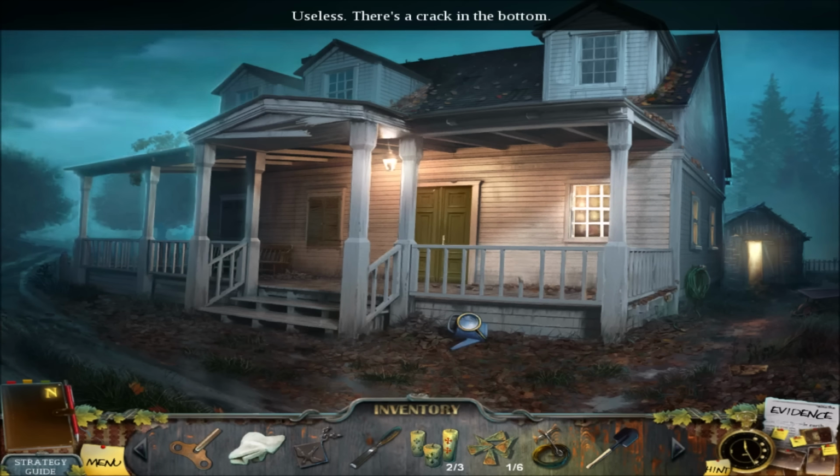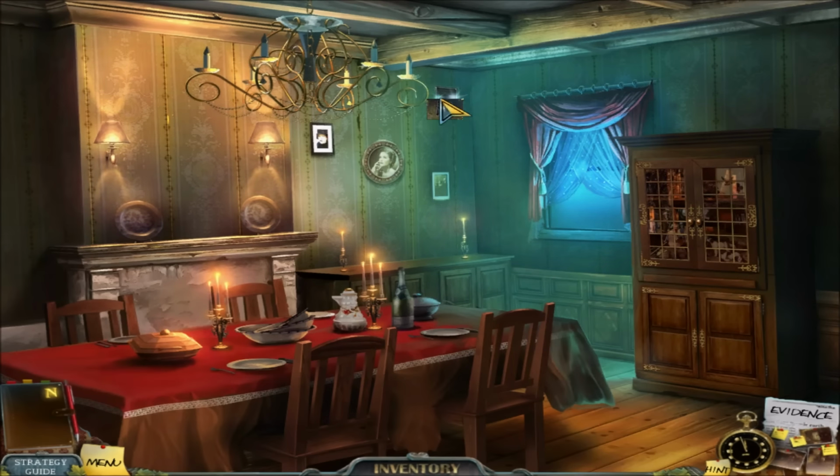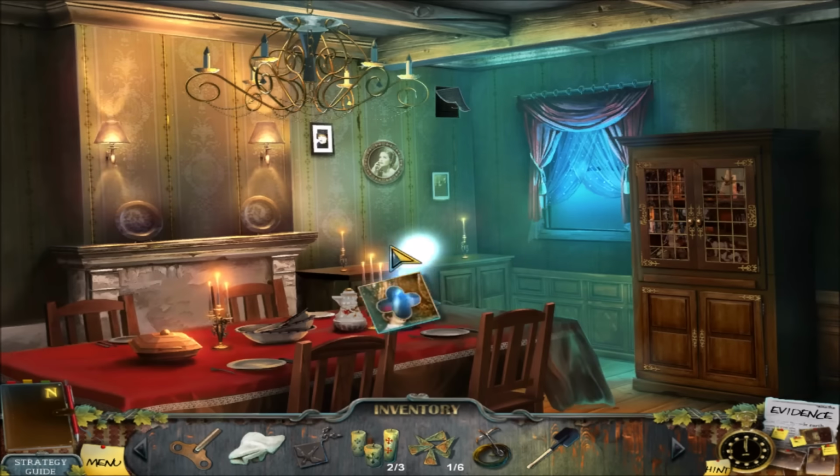So we need to get that, except there's a crack in the bottom, so I guess we can't get that. So I'm going to use the chisel here. It's going to get me inside this house. And I'm going to use the chisel again. Told you we'd use it twice. And that gives me an item here.